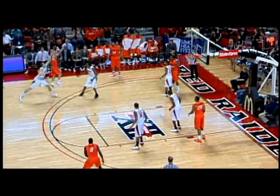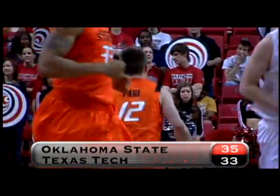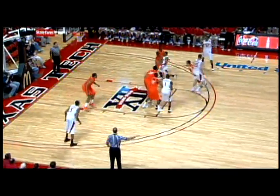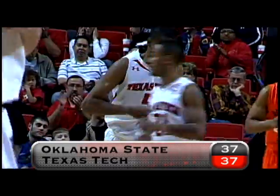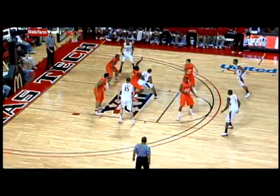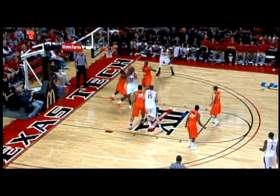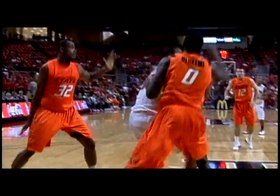State takes its first lead of the game to start the second. Page with the shot clock winding down, throws up the prayer and drains the running 3. Cowboys on top 35-33. The Red Raiders with some nice passing here. Robertson and Reese work the pick and roll in the high post. Robertson makes the extra pass and D-Way dunks it home. Game tied at 37. Later, Singletary with the hustle points. Robertson finds him cutting into the lane, and number 32 splits 2 defenders, up, under, and in, and 1. Singletary led the Red Raiders with 25 points on 6 of 12 shooting from the floor.